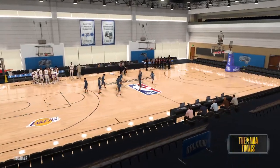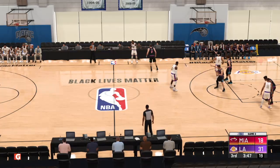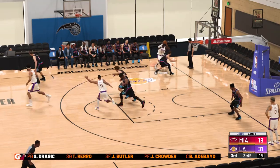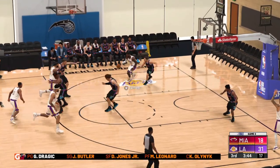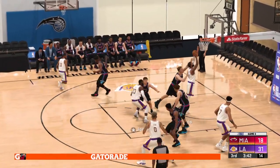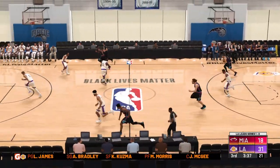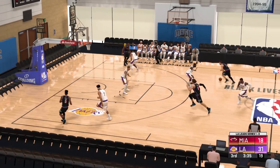And Los Angeles with some changes. JaVale McGee's checked in for Howard. Markieff Morris comes in for Anthony Davis. And Kyle Kuzma subbed in for Green. And then for Miami, Olynyk is checked in for Bam Adebayo. Meyers Leonard comes in for Jae Crowder. And it's Derrick Jones in for Herro. Miami trails by 13.